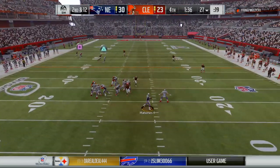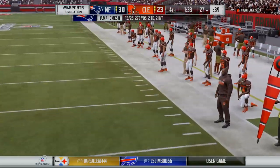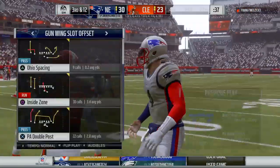Mahomes going to throw it here. Escaping the pressure right. And he'll be hit as he releases it, and that'll fall incomplete.